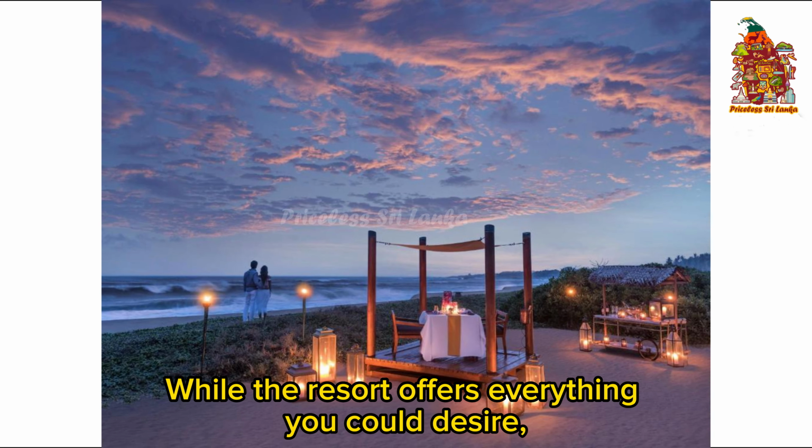Explore the nearby Bundala and Yala National Parks for thrilling wildlife safaris and witness elephants, leopards, and an array of exotic bird species in their natural habitats.